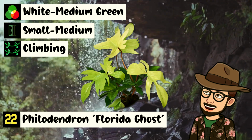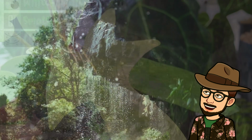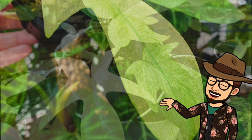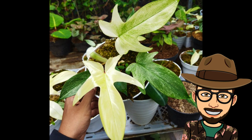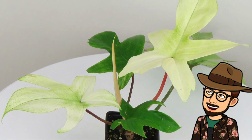The Philodendron Florida ghost is a rare plant with unique foliage that looks like little flying ghosts when the new leaves emerge white. Although it is popular among collectors and often expensive, it is not too difficult to care for when kept indoors. To keep it happy, provide bright indirect light, high humidity, and consistently moist soil. There are also variegated varieties available for those who want a more colorful plant.